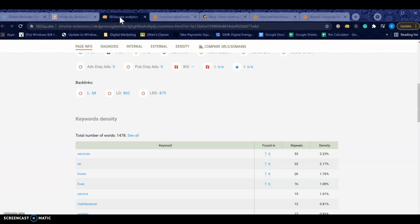Another way that I can tell that you guys had your website professionally done is because you have one of the magical things that Google is looking for, and that is content. And you have 1,478 words of content on your home page. That's great, because with Google, content is king, and the more content you have, the more trust you have with Google.